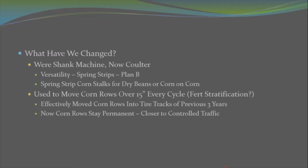The other thing we've changed is, and a couple of guys have alluded to this, we used to move our corn rows back and forth 15 inches. You know, with the RTK, you can shift to try to prevent the whole fertilizer stratification thing. But what it effectively did is we kept moving our corn rows into our tire tracks for the last 3 years. So we made this switch a few years ago.